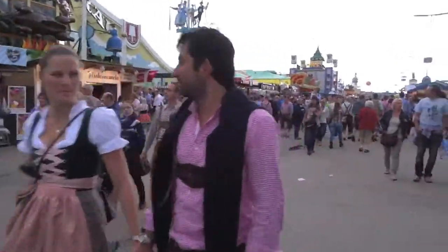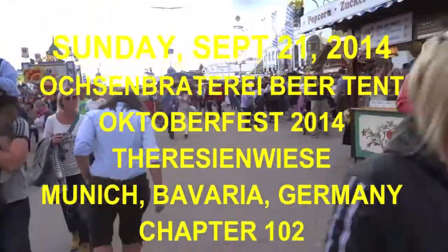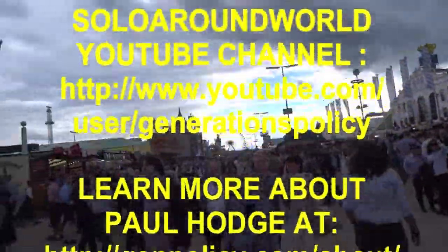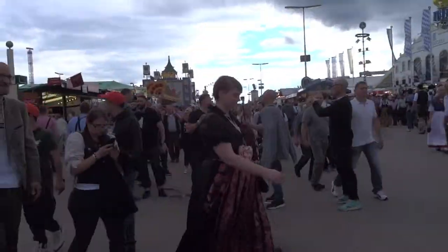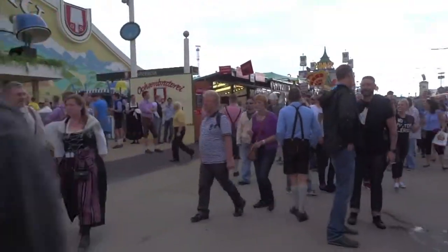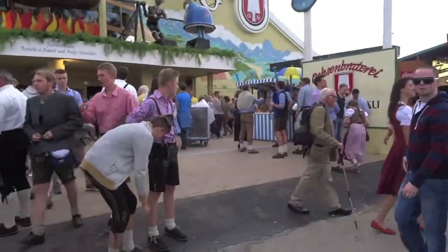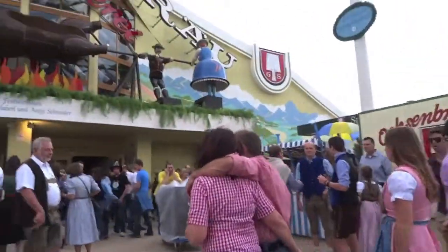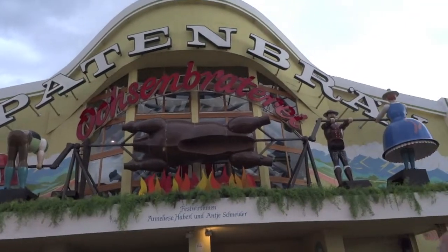It's got a unique character to it because it has a big rotisserie where they actually have a whole steer on a spit, which they cook and then serve to the patrons. It's a unique thing here at Oktoberfest. And right here in the front of this particular beer tent, they have the steer right there, as you can see, being cooked.